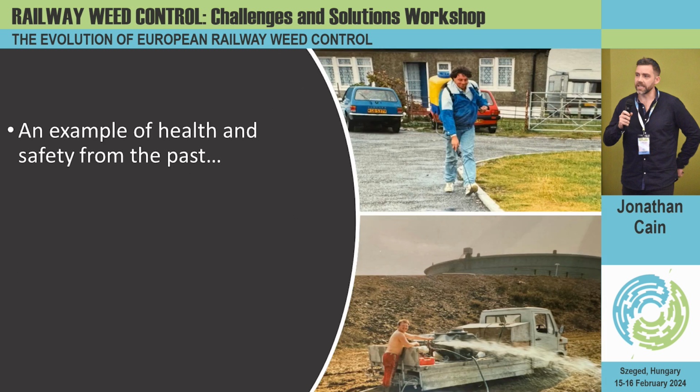So some of you may recognize the guy in the top right. It looks like he's about to go play tennis, I think. Yeah, very different to modern day PPE. And then in the bottom right, well, yeah, he's got wellies on. I think that's all we can say. But this is an example of where we were at in the 1980s.